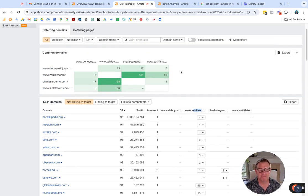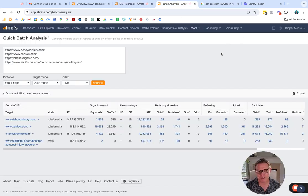Okay. So next, I want to look at these 4 firms, being DeHoyasInjury.com here, because they're ranked number 20. So they're down at the bottom. And then these 3 firms because they're ranked 1, 2, and 3. So let's look at De Hoyos Injury. Again, they're ranked number 20. Look at this DR score column. The DR score is your SEO authority score. So De Hoyos's SEO authority score, DeHoyasInjury.com, their authority score is a 19.